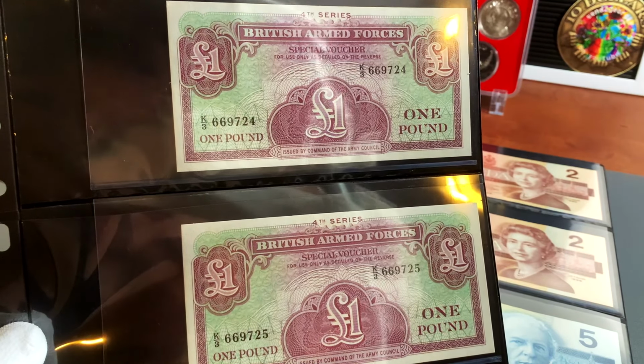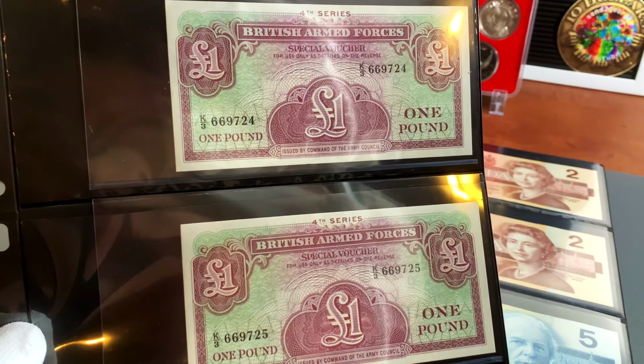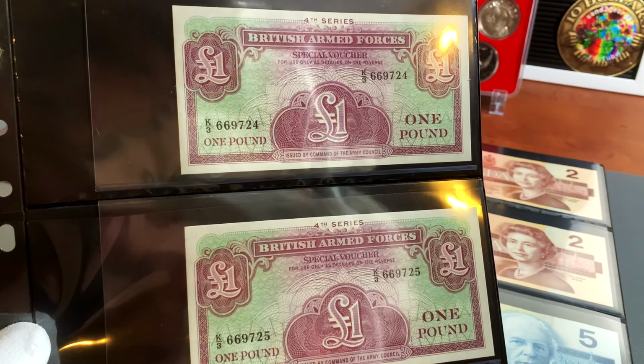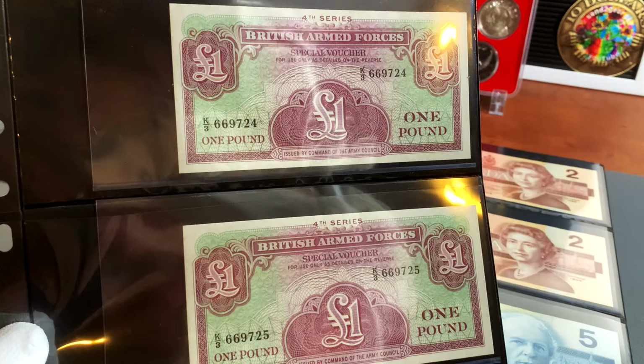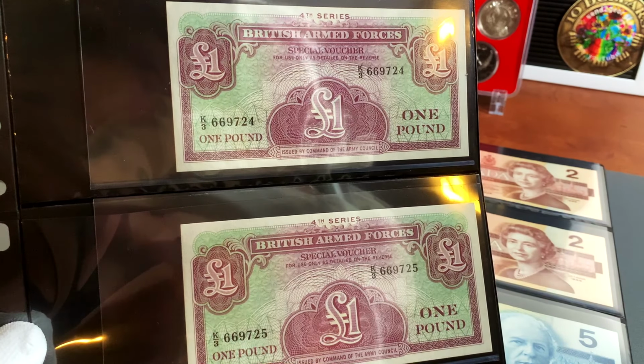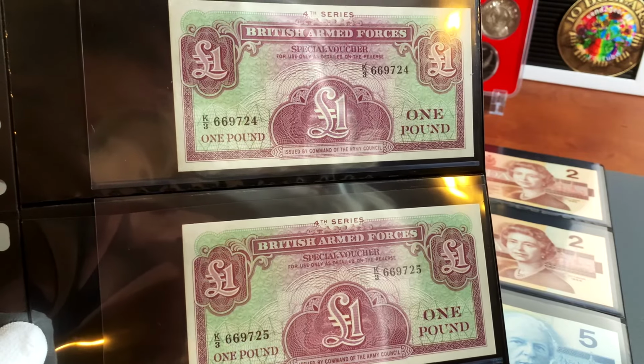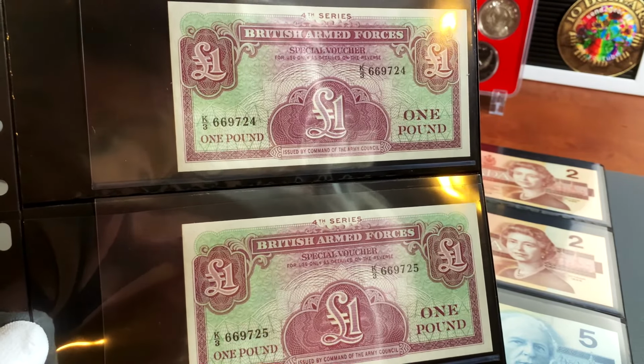The fifth series were issued out during the 1960s. These are known to be quite rare, with only a few proof specimens. And then they were followed by the final sixth series issued out from 1972. These banknotes switched over to the decimal currencies with denominations of 5 pence, 10 pence and 50 pence.